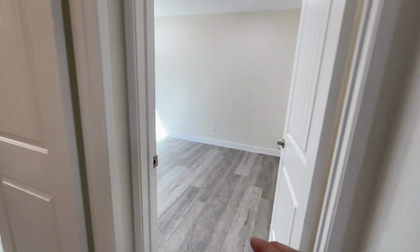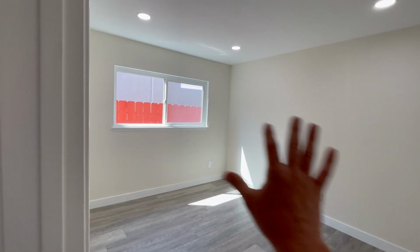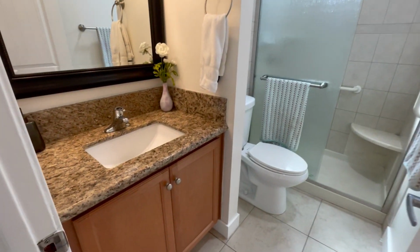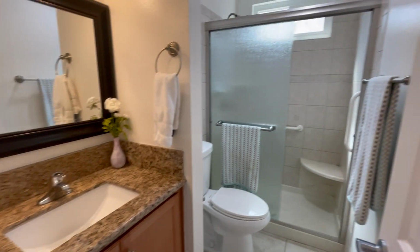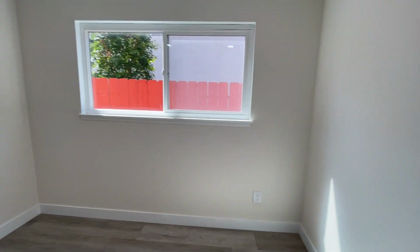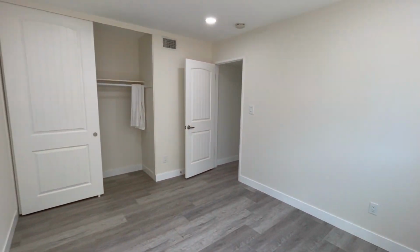All right, so this bedroom services downstairs, and it has its own private bathroom, which is really nice, because it's a full bathroom, right? It has its own walk-in shower, and this bathroom would service this bedroom as well as the main living space out there that we just came from. But look at how much natural light comes into this room as well.